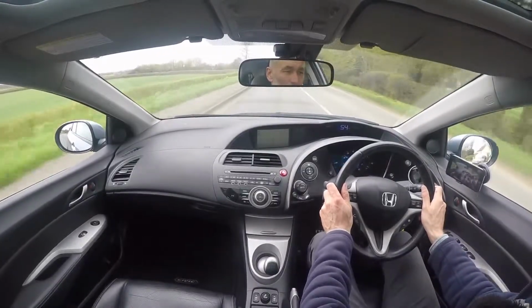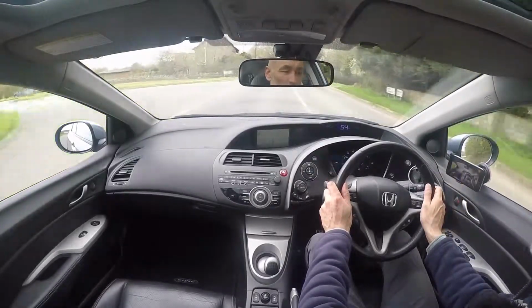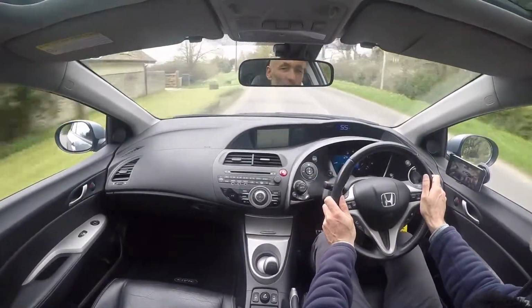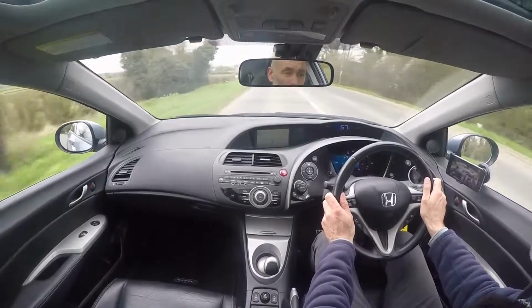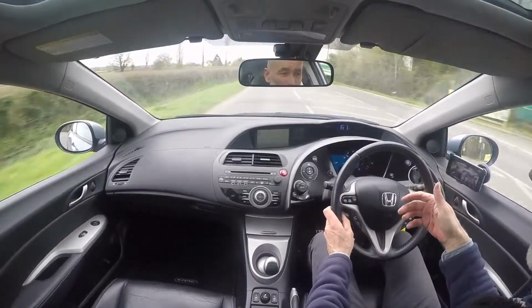It's firm, but it's really well controlled. There's a little corner coming up in a minute, I'll just push it through a little bit harder just to show just how nice and flat these cars corner. And that's important if you've got family on board.